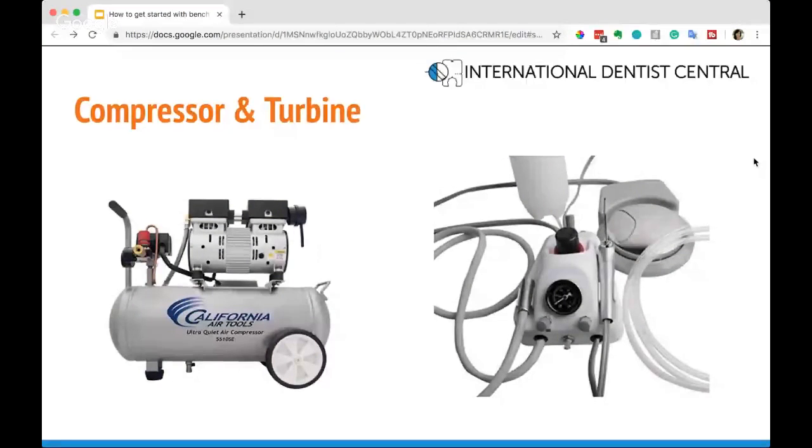Compressor and turbine. What you see on the left-hand side is a compressor. What you see on the right-hand side is a turbine unit. You need those two things. The compressor sends air into the turbine unit, which sends air into the handpiece so that it can spin at a super high speed, yeah?